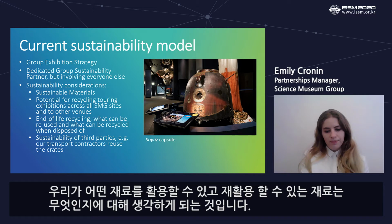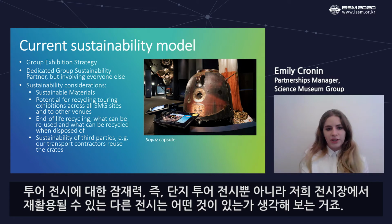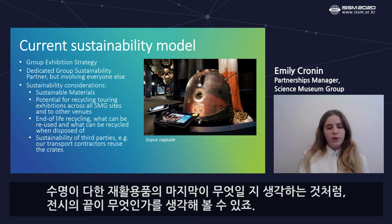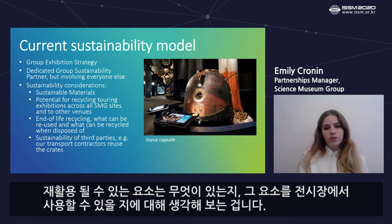So this thinks about what kind of materials we can use that can be sustainable and that can be recycled. Then there's the potential for recycling touring exhibitions, so thinking about which exhibitions, not just touring exhibitions, maybe other exhibitions that can be recycled throughout our sites, or maybe to other museums that would be interested in taking elements of our exhibitions. And also end-of-life recycling, so when an exhibition comes to an end, not just stopping there, thinking about what can actually be recycled.